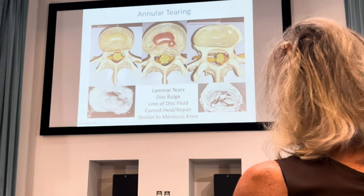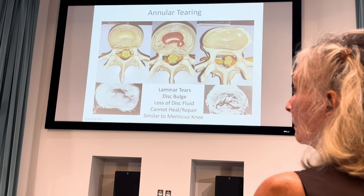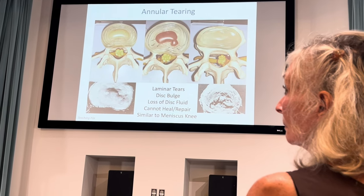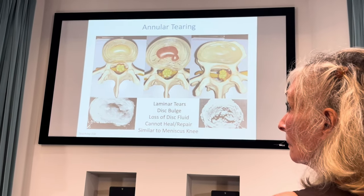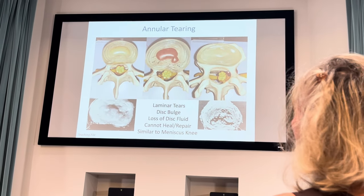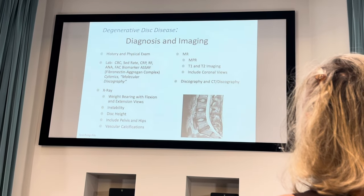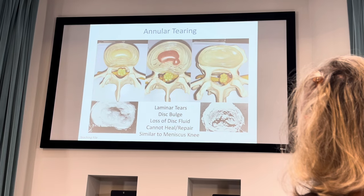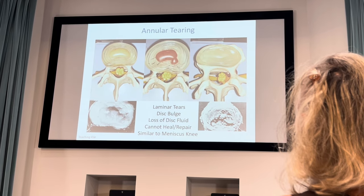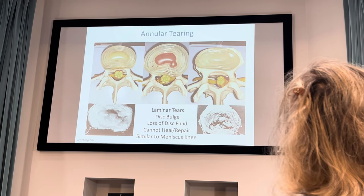And you can see that on the MRI scan, it shows up rather than a nice bright white, it starts to turn dark or black, commonly referred to as black disc disease. Until eventually what starts to happen, it will finally collapse down and start getting lots of bone spurs.